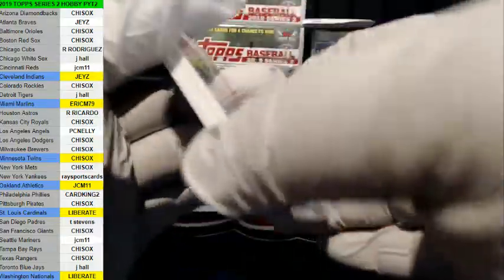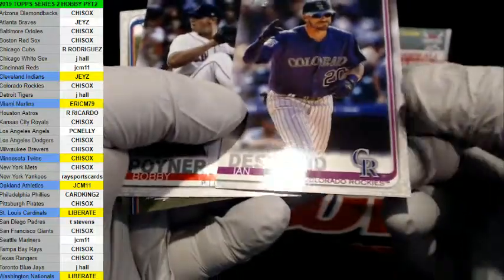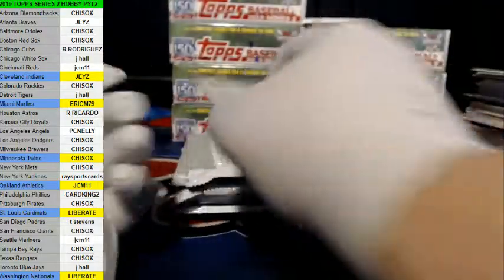Andrew McCutchen for the Phillies, 150. Rod Carew. See, that's just it. I don't want to hit some. Ooh. What we got here? Just a backwards card. Are you serious? Thought we were going to have an acetate. That's stupid. Sorry. I got excited.